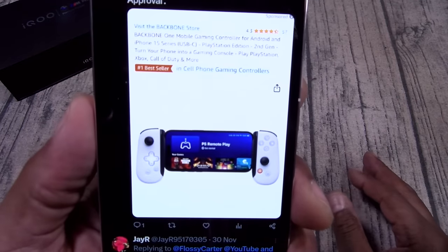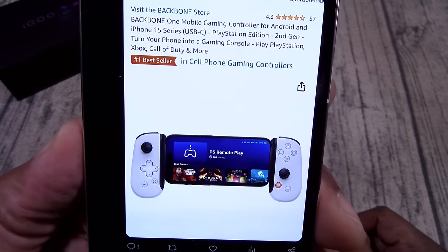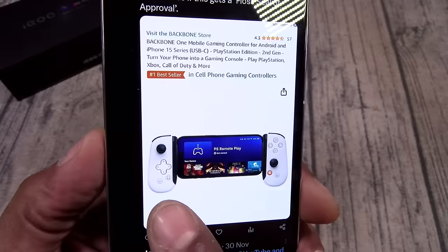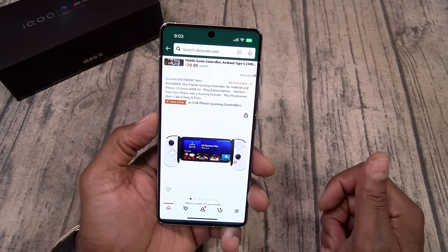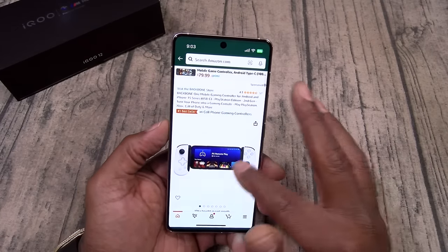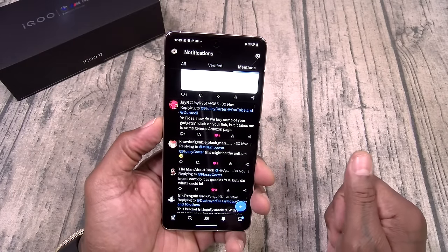People was asking me about the Backbone. You comparing the Backbone to the PlayStation Portal? Come on, bro. Look at the controllers on this. The controller feels like some cheap garbage emulator. When I bought mine, I think I spent $100 for it. I would buy this one for $40, but $100? Hell no. Hell no.